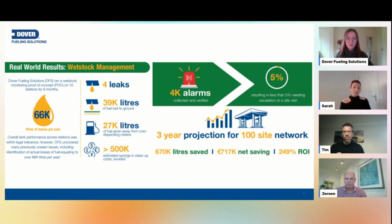One other thing I want to mention from this proof of concept, which is a bit harder to quantify the impact of in terms of savings, but I think really easy to understand the impact of, is around alarm management as well. One of the issues that fuel retailers tend to have with knowing what's going on their stations is the fact that there's so many pieces of equipment, tank gauges and other equipment, which are generating so many different alarms, so much noise. What we found in this particular case was that actually we only had to escalate around 5%.